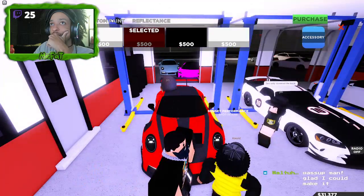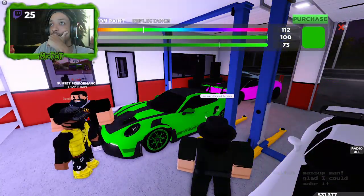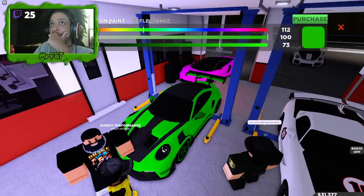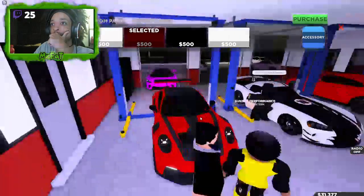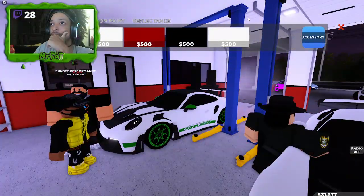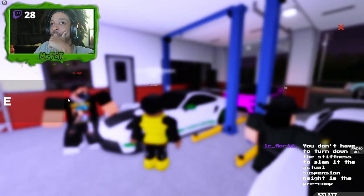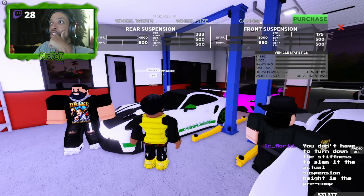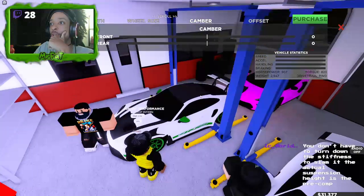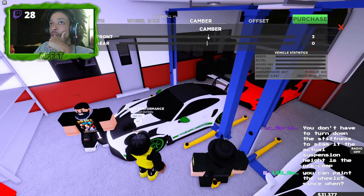Low key, this isn't bad. That doesn't look like a GT3 R spec, though. This one's nice. I'm gonna add this one. I like this one. Keep that one. We'll go back to the performance. GT3 R is looking pretty good. Cane burn. We don't want nothing cane burning. We want better wheel fitment.